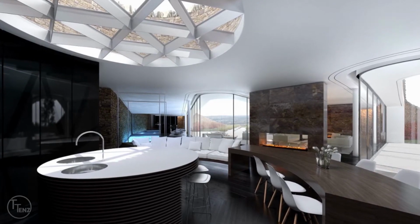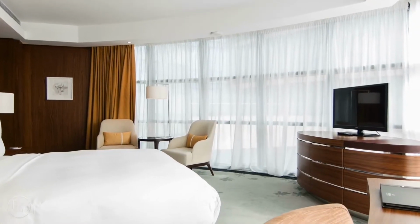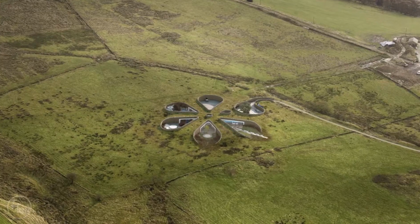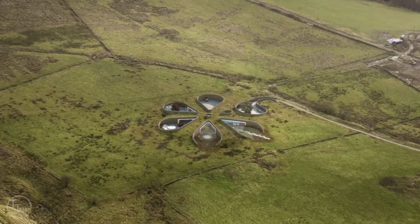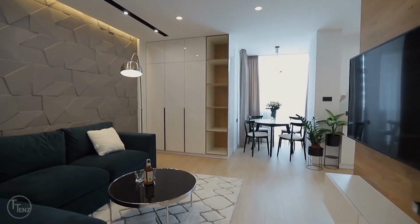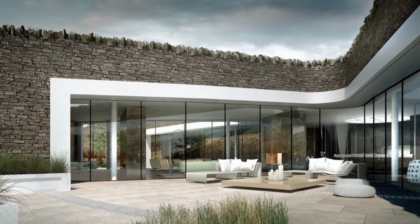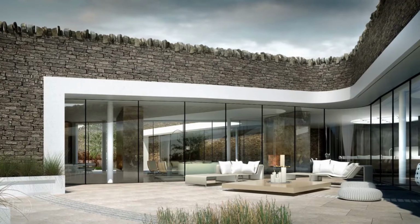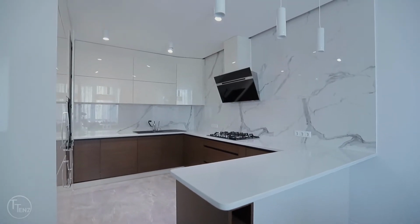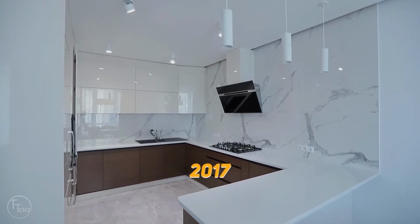The living area has floor-to-ceiling windows and minimalistic furniture to complete the pared-back feel. Outside, the patio area is connected to the interior with swaths of glass drawing the outside space in. The unusual sunken design means that the house would leave no real trace on the horizon. Despite this, after a prolonged planning battle, Neville abandoned his ambitious project in 2017.